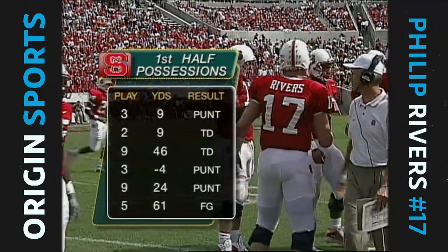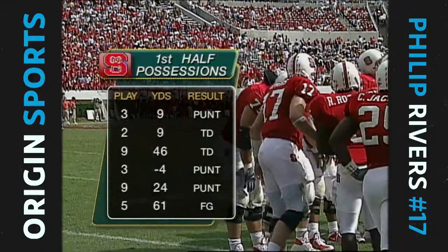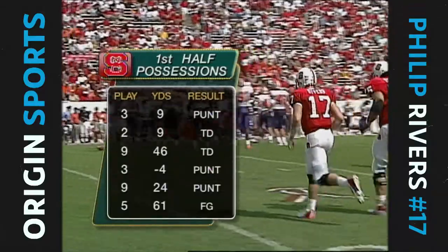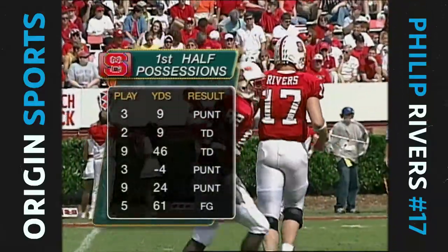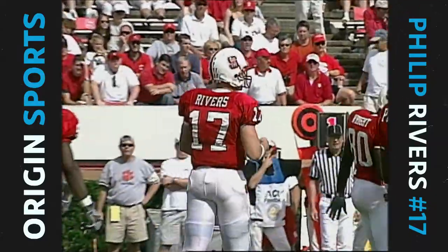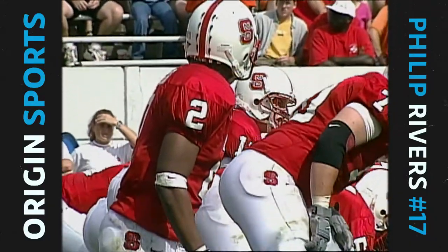As we look at what happened, NC State three and out, and then they score after the bad snap, then they score after a fumble, then punt, punt, and the field goal, keyed by a 48-yard pass from Rivers to Brian Peterson. Rivers this afternoon, pretty good report card, 10 out of 19, two touchdown passes, both to Jericho Cotchery.